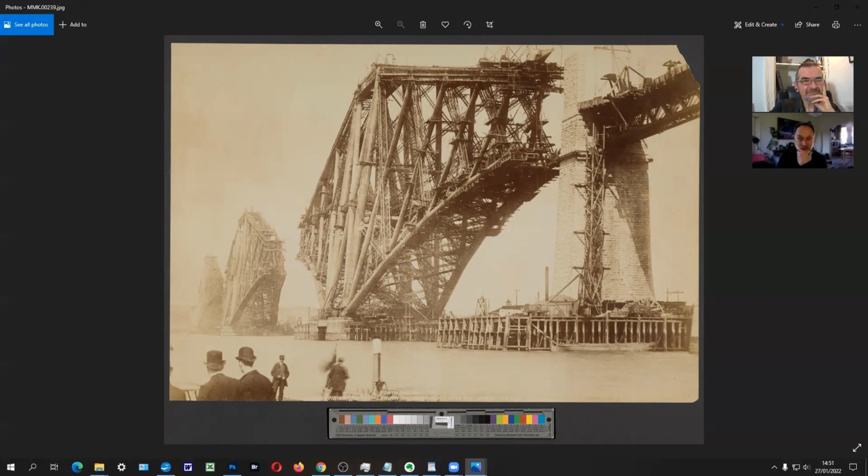And what it must have been like to stand there on the end of the pier and see this thing unfolding as it was constructed, and then to see those first trains go across. I mean, in Scotland in particular, after the Tay Bridge disaster, not so long before. So what a marvel it must have been.